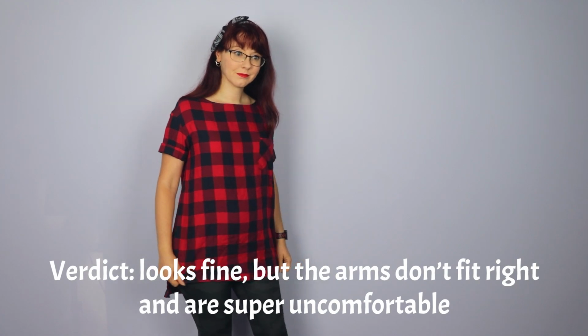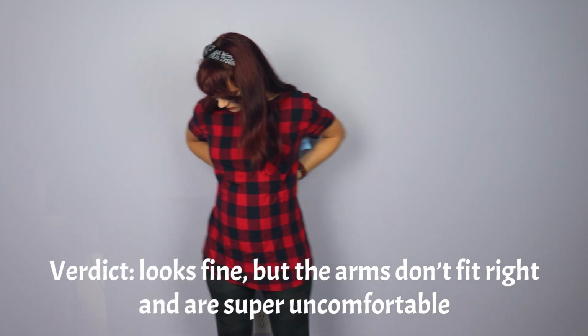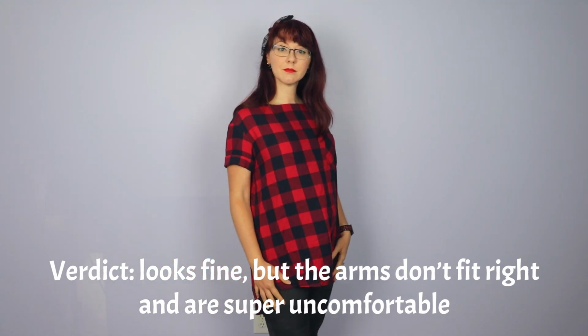I have no idea what it's gonna look like when I do my try on for you guys. It's the red plaid, and I really like that. It looks like it might end up being a little big and boxy, but we'll see. This one is from Liz Lang Maternity.